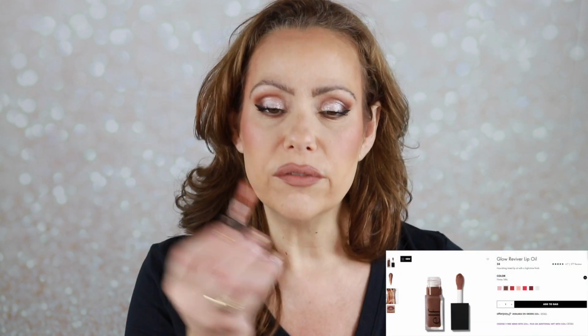I've been enjoying this e.l.f. lip oil. This one is in Honey Talks. I love the doe foot. I love the mintiness. This is a big fave of mine. I'm gonna go in with my e.l.f. setting spray.